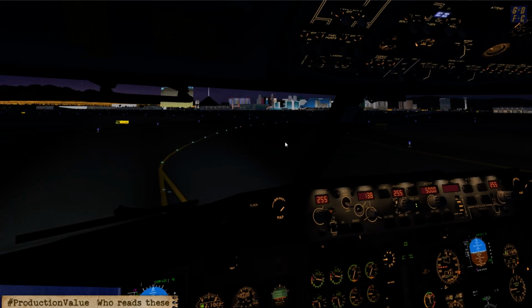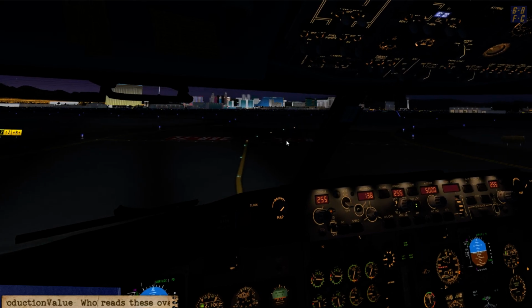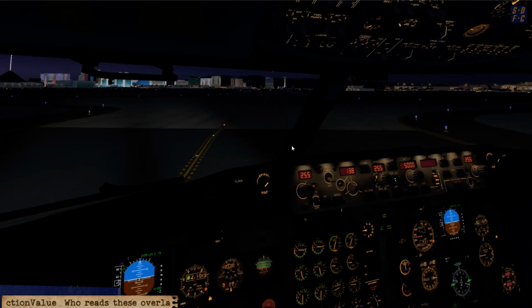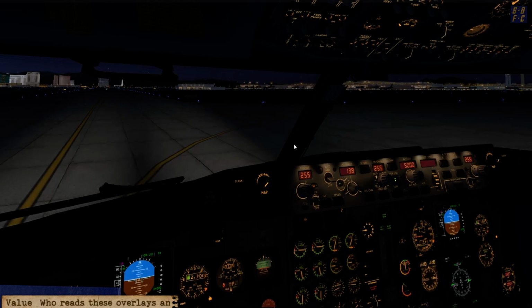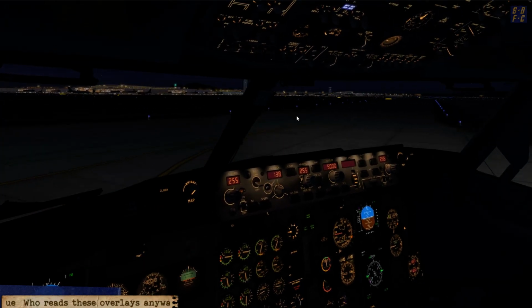Las Vegas ground, Charlie Golf Alpha Sierra Golf at the intersection of Charlie 2 and Bravo. Oh, he's here. I might be able to see him in a second. Taxi for departure, IFR. Charlie Golf Alpha Sierra Golf, Las Vegas ground, runway 25 right, taxi via Charlie. 25 right, taxi via Charlie, Charlie Golf Alpha Sierra Golf.